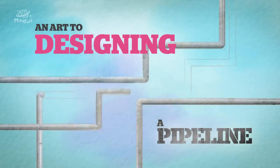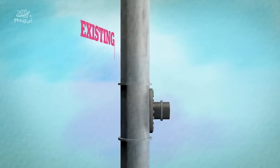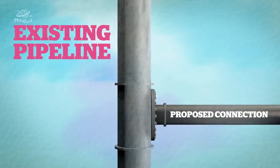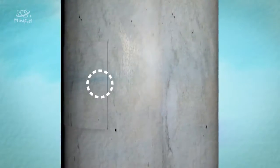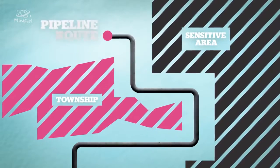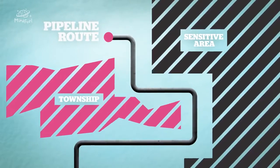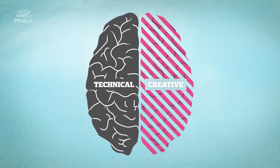It's not as simple as painting a straight line either. There's a lot of considerations. Maybe it's a new client that wants to hook into our pipeline. I select the material the pipe will be made of, the pipe shape, the route it takes, flow and safety checkpoints, and much more. There isn't just one way to do that, and it takes a creative and technical mind to find the best way.